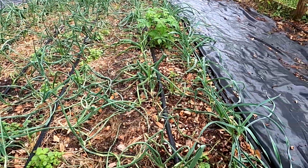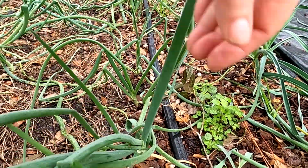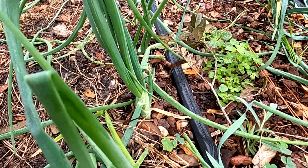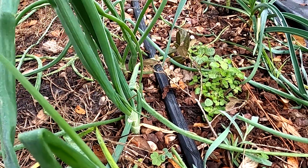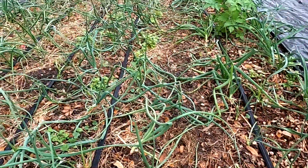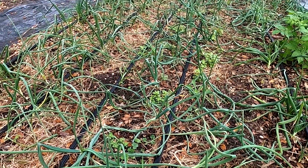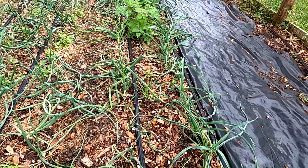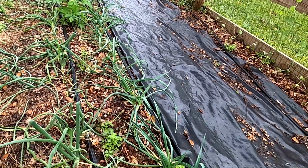Over here, you'll see, this is called a Florida Sweet. And this is probably the best growing, but it grew from a bulb, whereas these were from little starts. So those popped up fast. They look great. They'll probably be the first ones out of the ground.